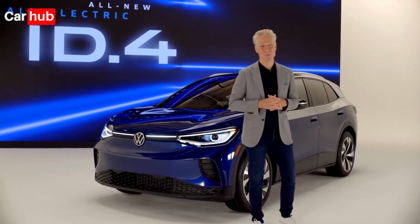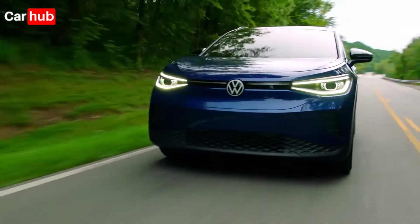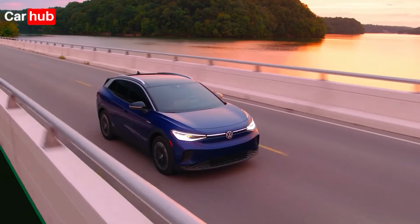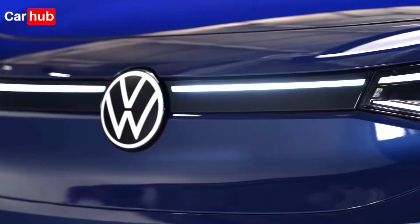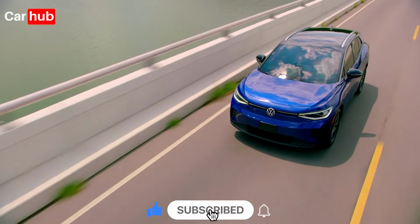Look, to me, it's quite simple. ID4 is a vehicle with the purpose and personality of the original Beetle. It drives like a GTI, the heart and soul of the Volkswagen brand, and it's packaged like a Tiguan. Simply put, next to a comparable gas-powered car, it's a spaceship. The ID4 will out-hustle, out-muscle, and outmaneuver anything in its class.